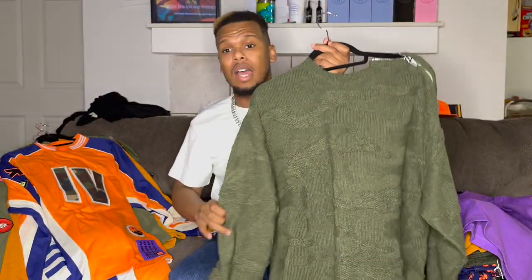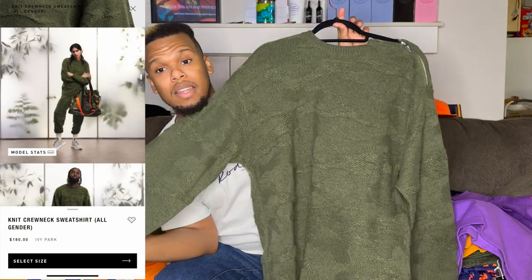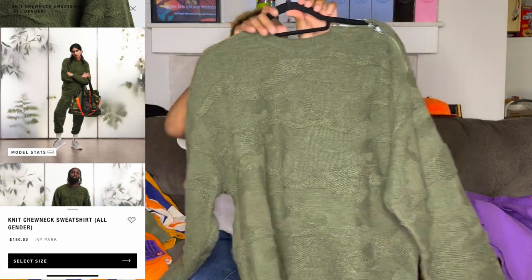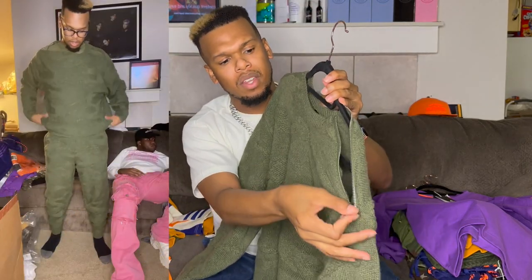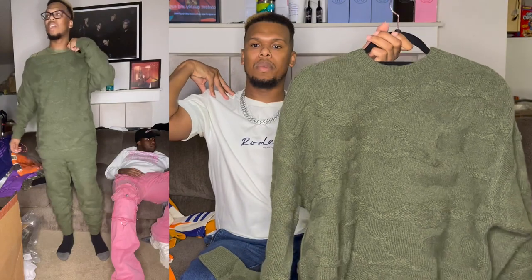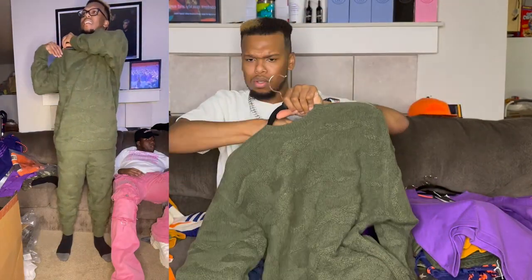Next, we have the knit top that went with the knit pants. This is something different that I've never seen from somebody, like a sweater-ish. I've never seen this personally, but I know girls do this all the time. There is a zipper right here. You can zip that all the way down, and women and men can make it like a sweater dress and pull it down right here. So you have a top piece up here and a kind of skirt down here on you. And if it's baggy and long, you can do a little something with this.